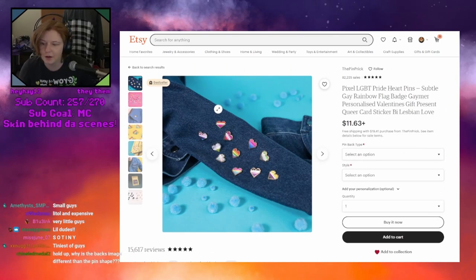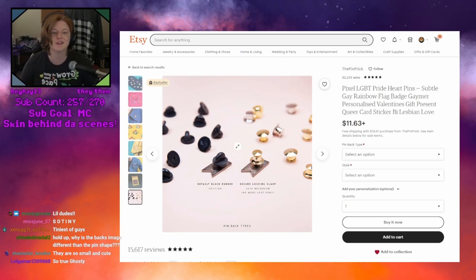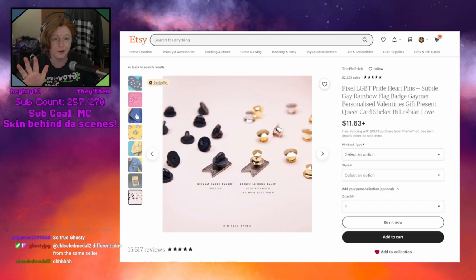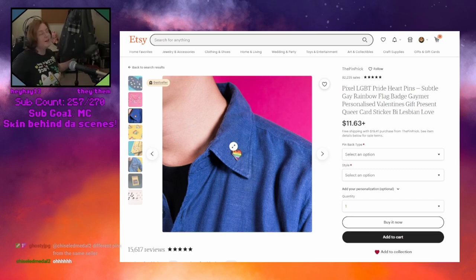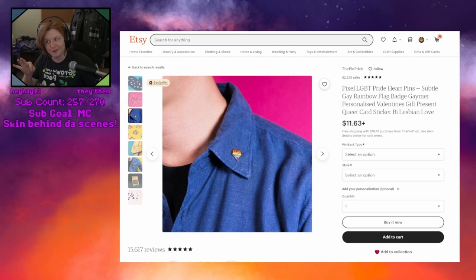I have no idea. Is the back image different than the pin shape? I'm voting since they're called the Pinprick, they sell a lot of pins, so they show the backings for one type of pin from the same seller. I do the same thing on my Etsy, where I show the backing of one type of dream mask so that I don't put it on every type of dream mask. But these... Oh! On the collar! That's pretty cute.